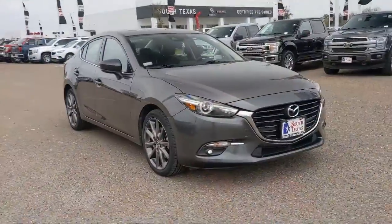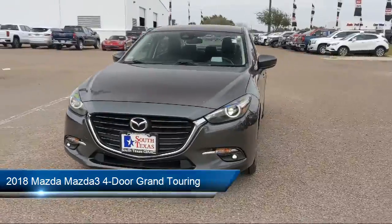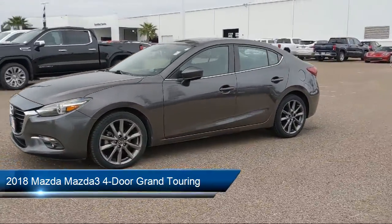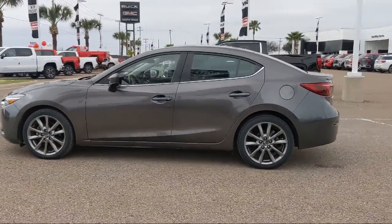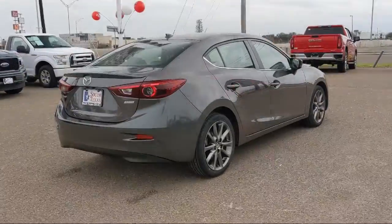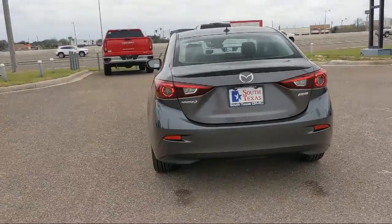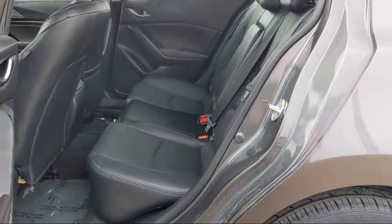And here's a look at another one of our great vehicles from our inventory. It comes equipped with smart device integration, HD radio, climate control, LED headlights, auxiliary audio input, leather seating, auto leveling headlights, MP3 player, front collision mitigation, rain sensitive windshield wipers, and has less than 40,000 miles on the odometer.